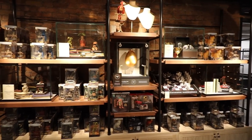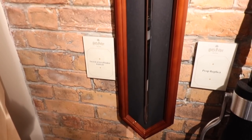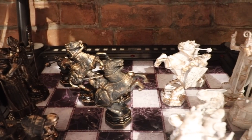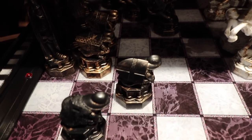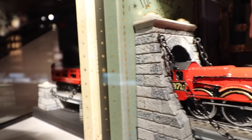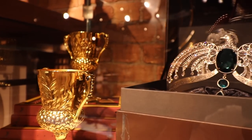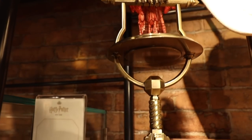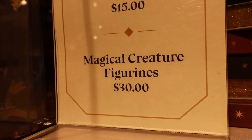You can't be a Harry Potter collector and not know about the Noble Collection. They have a wide variety of Noble Collection items here, like the Sword of Gryffindor for $200, and it comes with this beautiful display. For $400, you can get this stunning Noble Collection Final Challenge chess set. There's a massive selection of magical creature figurines to purchase.